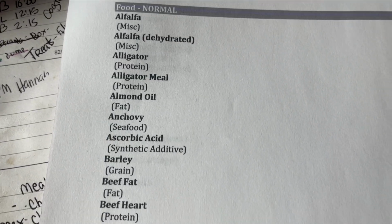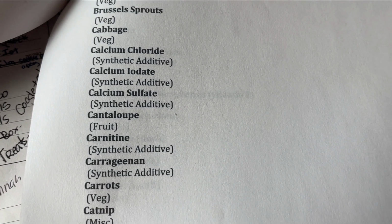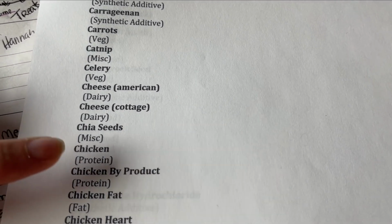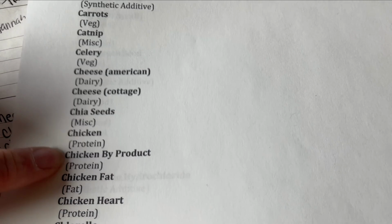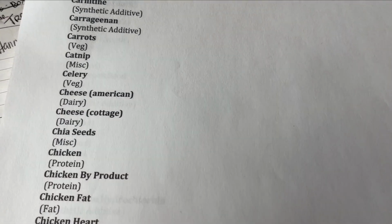She can have alligator, beef jerky, beef heart, beef fat, blueberries. Weirdly enough, she can have carrots, which she does love. Weirdly enough, we had heard that a lot of Newfies are allergic to chicken. So we actually eliminated chicken, but that's in the okay list.